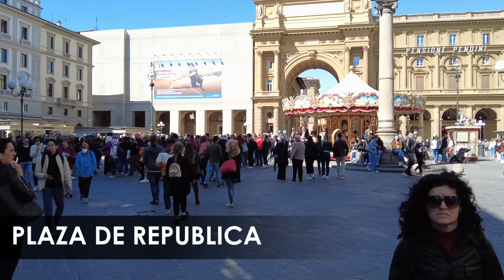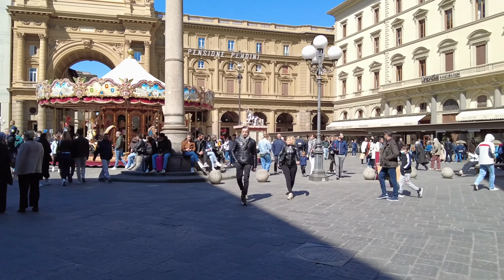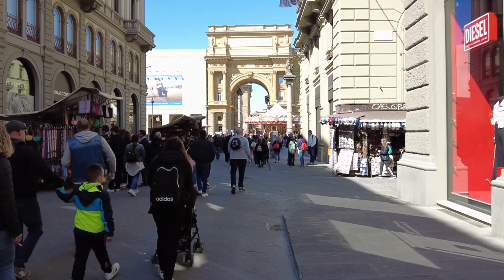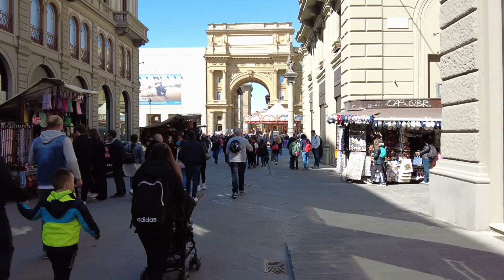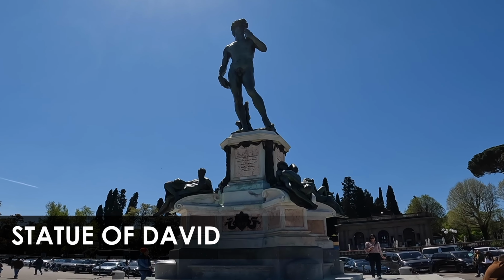Now here we are at the Plaza De Republica. In here they're going to have a merry-go-round, and other activities that you can do. A lot of people just gather here. It's situated in between the Ponte Vecchio and the Duomo. A lot of these attractions are in very close proximity to each other, and it doesn't take much time to see all of these things. It's just a matter of going inside the museums and checking out the attractions that's going to really take your time. I would recommend spending 3 days in Florence at least.